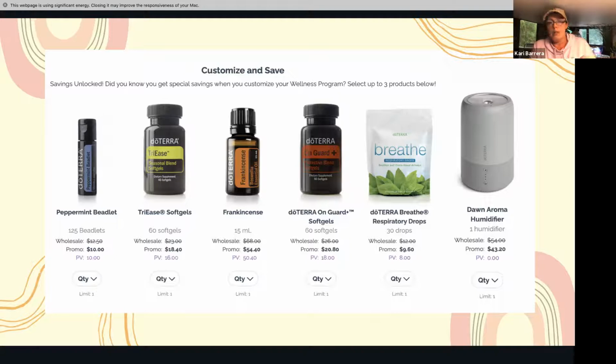Tri-Ease, come on, right? And notice the Tri-Ease doesn't come in month 1, it does come in month 2. So if you are someone who has respiratory health issues based on seasonal allergies, add the Tri-Ease to month 1, but maybe take it out in month 2, right?